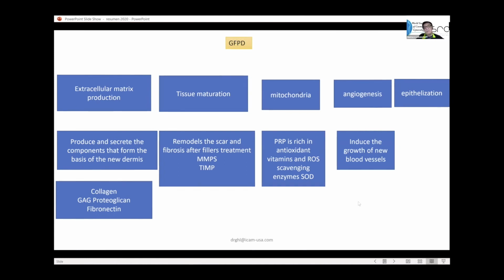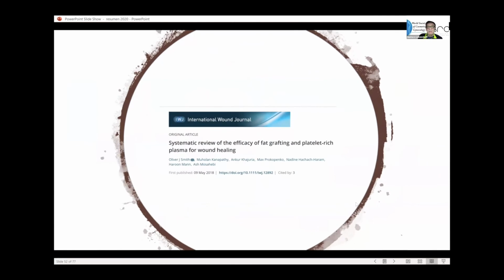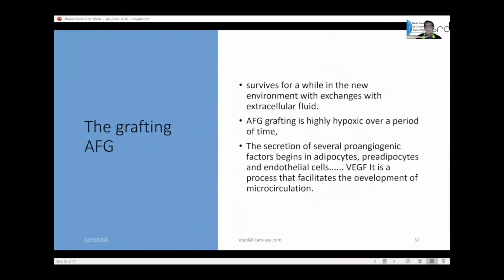It's enough to understand this, but understand the different papers that we have, that we know today that PRP is important in the biostimulation of all the tissues, biostimulation of all the skin, and biostimulation and bioregeneration of the fat tissue in the fat grafting. So the survival depends on the new exchange with the extracellular fluid. You need to have a very good extracellular matrix, PRP.